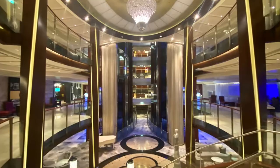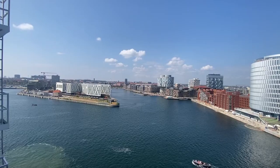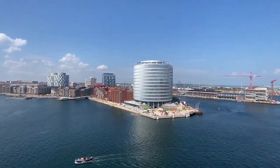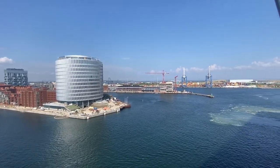After the martini bar, we headed upstairs for a semi-early night before a day of adventures. Our first stop was Copenhagen, where I had one of the best experiences of my entire life. So come back soon to see what we got up to, but here's a preview. So I've had some weird things happen in my time.